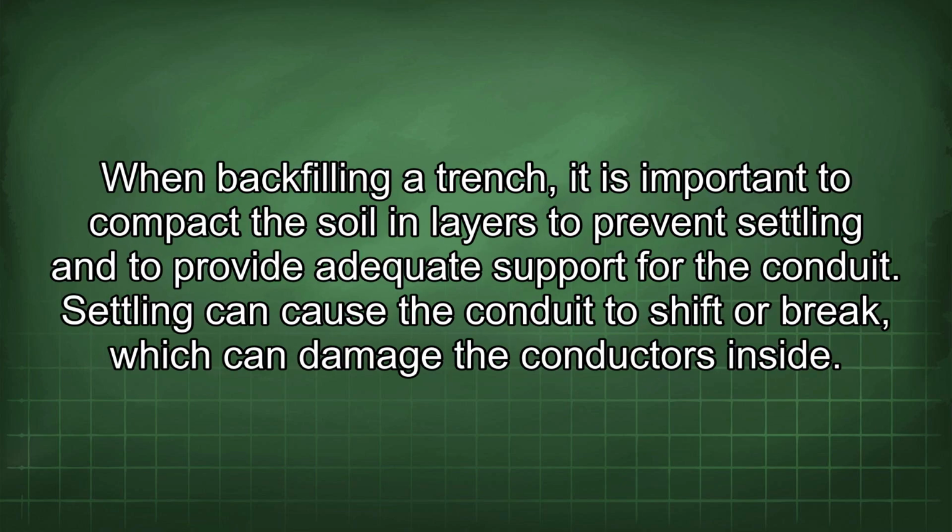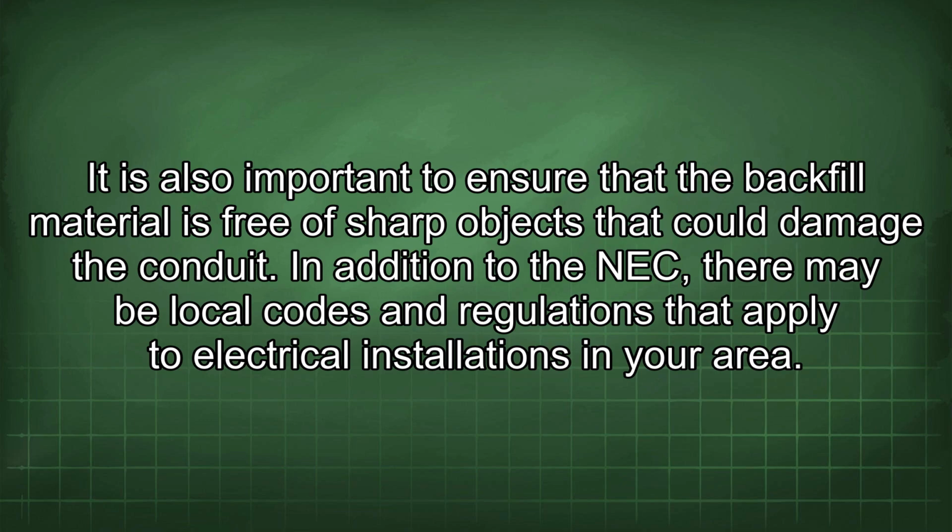When backfilling a trench, it is important to compact the soil in layers to prevent settling and to provide adequate support for the conduit. Settling can cause the conduit to shift or break, which can damage the conductors inside. It is also important to ensure that the backfill material is free of sharp objects that could damage the conduit.